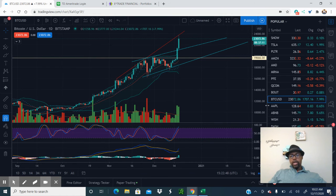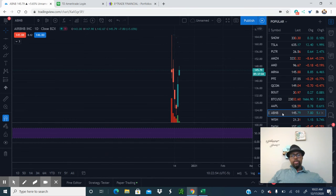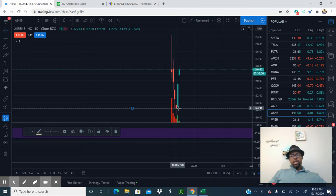The next one I want to look at is some IPOs that dropped. And I know you guys have questions about them, so let's look at it from a technical analysis point of view. Not a lot of data to go off of, but this is Airbnb. Airbnb looks like it's found a bottom so far at the $124 mark, and now has strong buying.